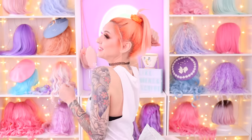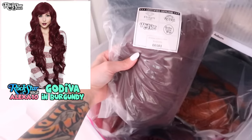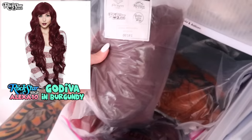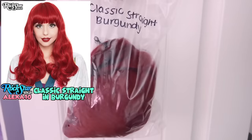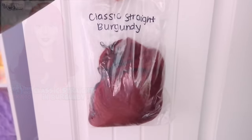I want Jessie hair, like a red braid. Oh, this is gonna be precious. Okay, let's see what burgundy wigs we've got. Okay, so I'm either between this Godiva in burgundy, which is a really long curly one, which I think would look really pretty with the top that we're wearing, or this one, which is the classic straight in burgundy, which is much shorter, and I think I can probably braid it. Jessie says classic straight, so let's do it.